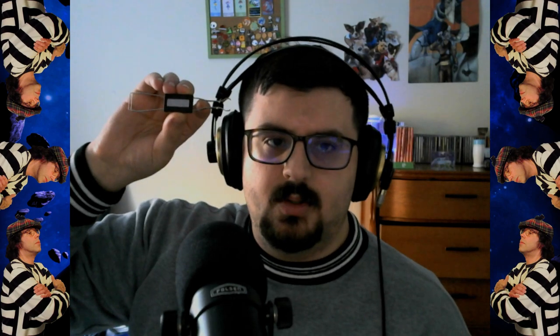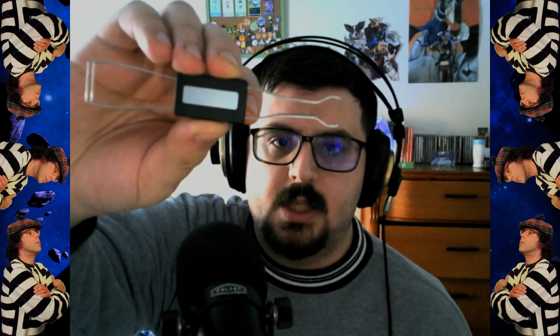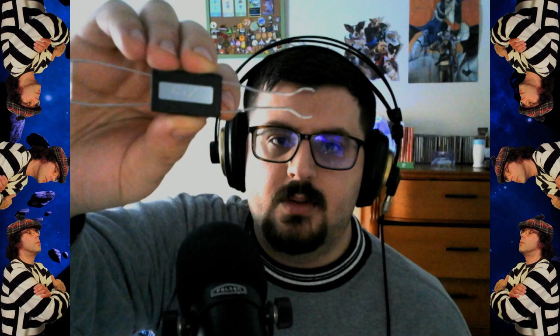Hey, you want to see a keyboard tool? Look at this. It pulls both keycaps and keys themselves, mechanical keys.